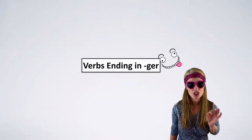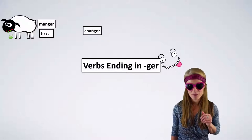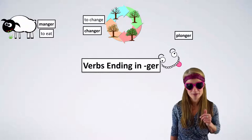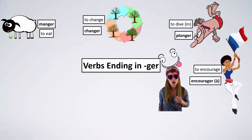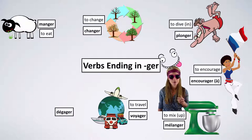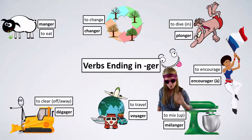Let's look at some common GER verbs. So you know manger, to eat. Remember changer, to change. Plonger, to dive in. Encourager à, of course, to encourage. Mélanger, to mix up. Voyager, to travel. Dégager. Dégager means to clear, as in to clear off or clear something away.